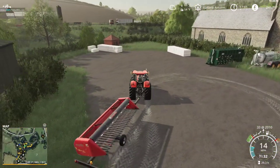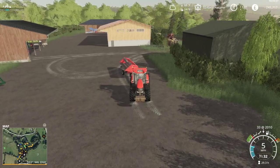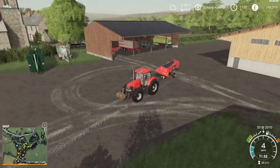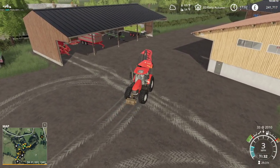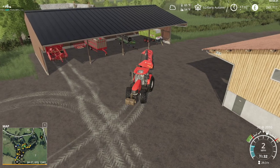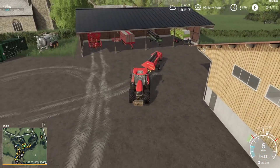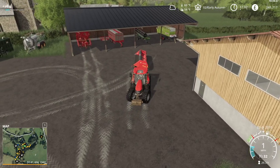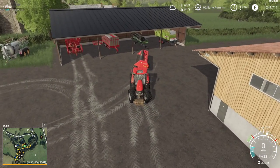I think that draper is a little bit too in the middle of that bay. So this could be difficult. Hopefully it will fit on the right as we're looking at it. No, it won't. It has to go on the left. As I said, I should have probably moved the draper over first. Let's see how good we can do this.